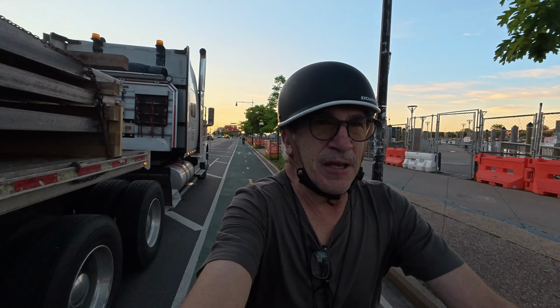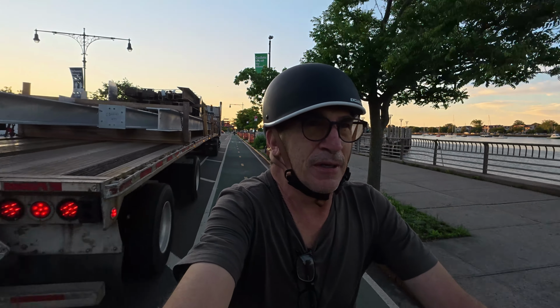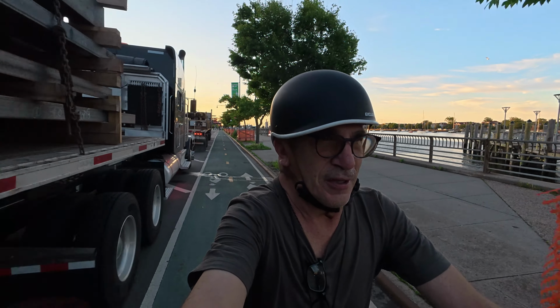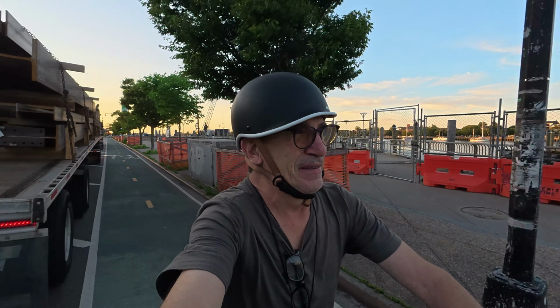Oh man, they're getting ready to add another layer on the top. And they got some more right behind. So they're building behind a nice skyscraper.